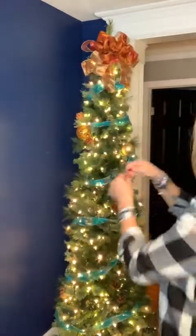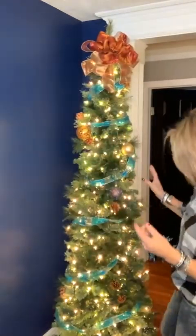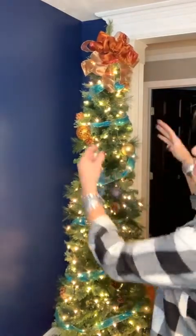So look at that, isn't that pretty? So being that this tree, whether it stay here or go in my kitchen, it's gonna be in the corner. So I'm really gonna focus on the two sides and the front. Thank you, Tammy. Thank you, Andrea, for the stars.